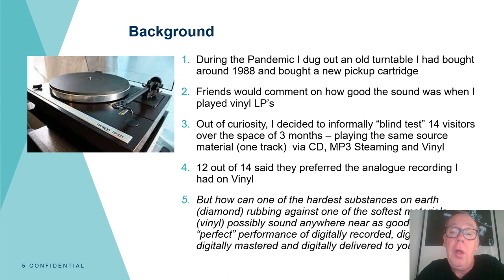But then the question, of course, is how can one of the hardest substances on Earth, i.e. a diamond, rubbing against one of the softest substances, vinyl, how can that possibly sound anywhere near as good as the perfect performance of a digitally recorded, digitally mixed, digitally mastered, digitally delivered to your speaker? How on Earth is that possible?